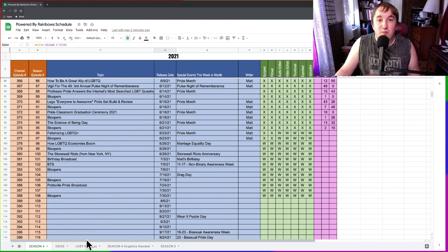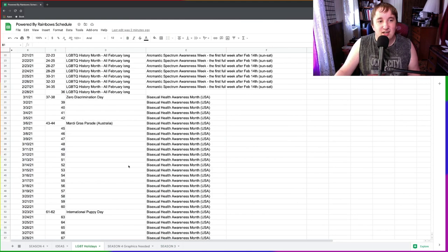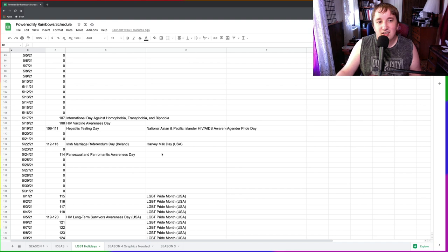Then on the bottom here, you might notice we have additional little sheets for different things, like season three was all of season three is here, and that way we can reference back to this at any time we need to. We have all of the LGBTQ holidays that happen throughout the year, so we can keep track of what's happening at every moment of the year, because there are 259 holidays to keep track of, so it's a lot. So sometimes team members need to access this file and see what's happening on a certain day, or when is that holiday again? Oh, it's quickly, easily searchable in here.